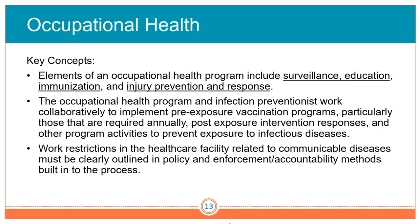So occupational health, let's try to speed it up because I have talked a lot today. I'm just feeling real chatty. I don't know what's going on. It's Friday. I'm feeling a little sweaty today. I don't know what's going on.